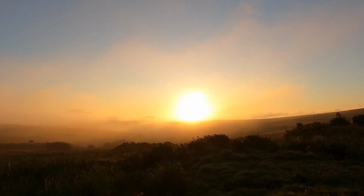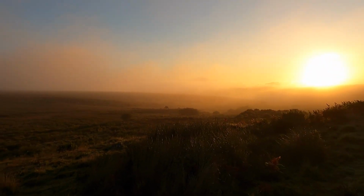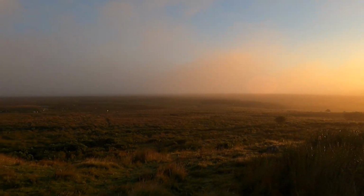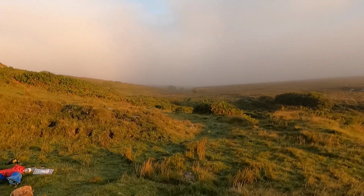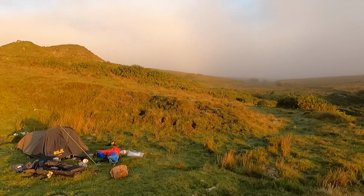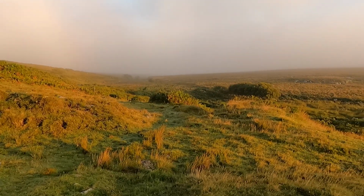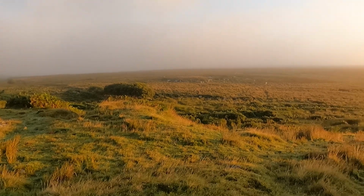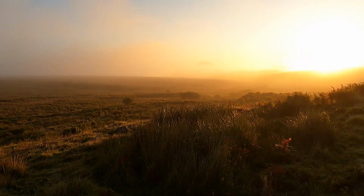Oh, that's a nice sunrise to start the day. It's a little bit misty at the moment, but I think it's going to be quite a nice day today. So now I'm just going to pack everything up, and then I'm following the track from the old mine down to Hexworthy. So the first part of the day should be quite an easy walk.